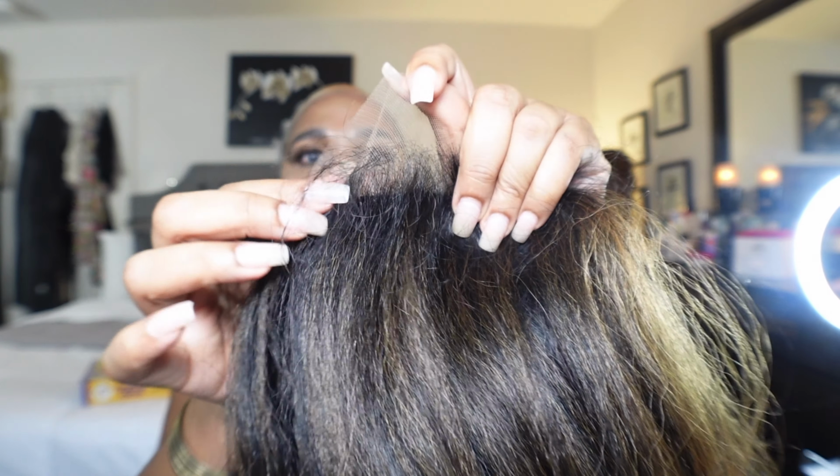So, for those of you that don't know, I'm gonna cut really close to the hairline, as close as I can. I'm gonna use this type of scissors, and that's all I do. I sometimes hairspray them if I am going out, like to the club. So I'm just pretty much cutting close, as close as I can. I need to focus.